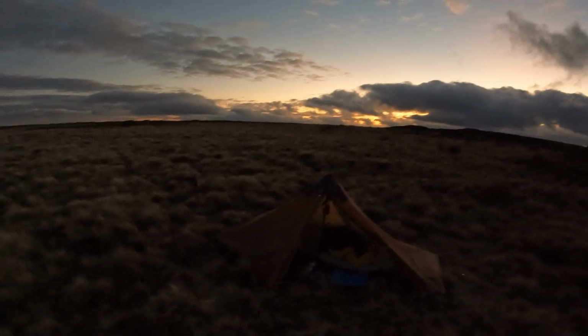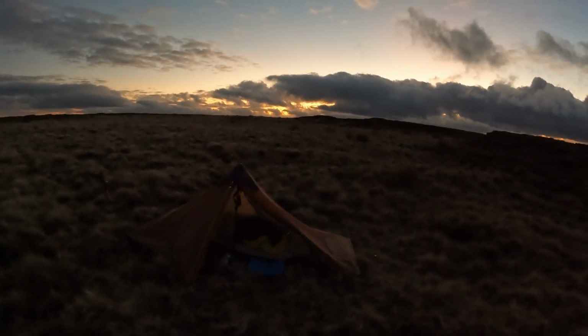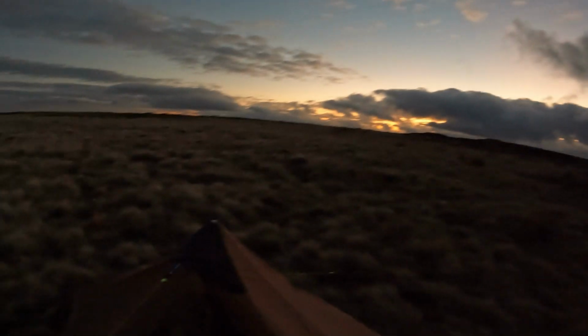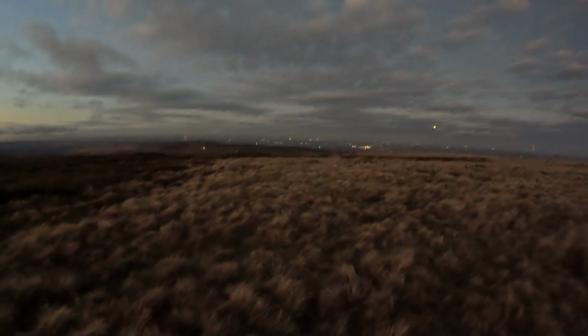Right, I finished my brew. Not sure how much of a sunset we'll have tonight, but certainly quite a wild looking sky. Oh, I'll tell you what, as soon as the sun goes down, that temperature's dropped. I'm going to get quite a good frost tonight, I think. Right, time for some tea, I think.